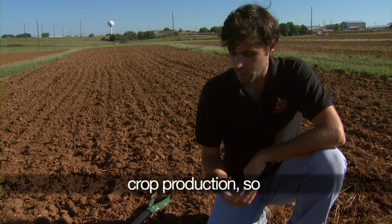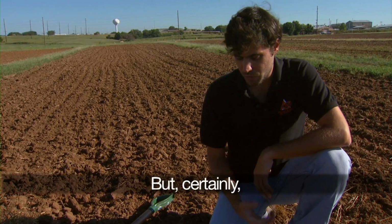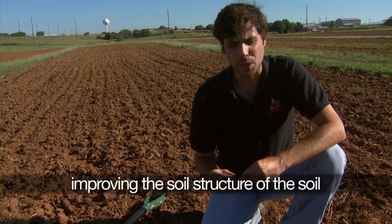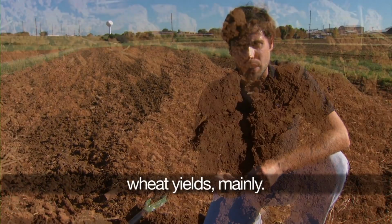So the point is that it takes time and it takes decision to do that, but certainly improving the soil structure of the soil will help us to improve and to raise our wheat yields mainly.